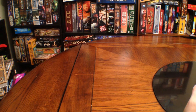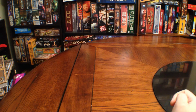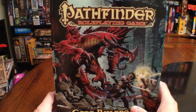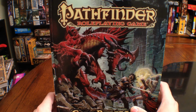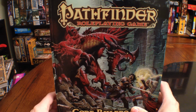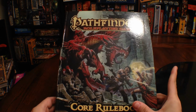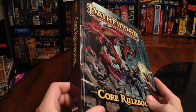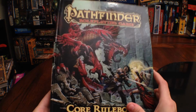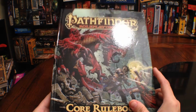Now, while those are the most popular D&D items I have, I do have another very popular RPG I found. Pathfinder, aka D&D 3.5, made with the Open Gaming License or whatever it was called at the time. This game is freaking everywhere. And, you know, I'm not complaining. It's got a little bit of spine damage, unfortunately. But when you're paying $2, I'm not going to complain.